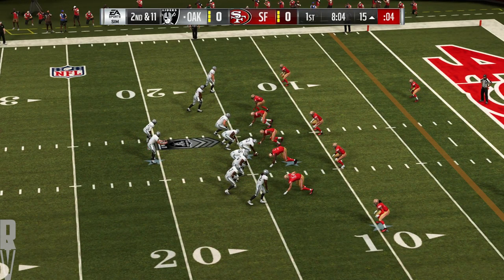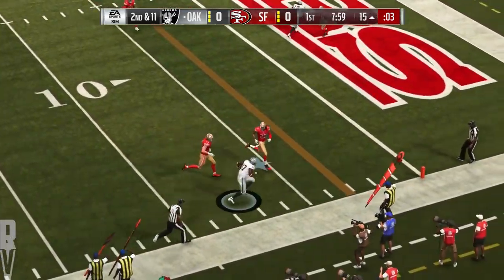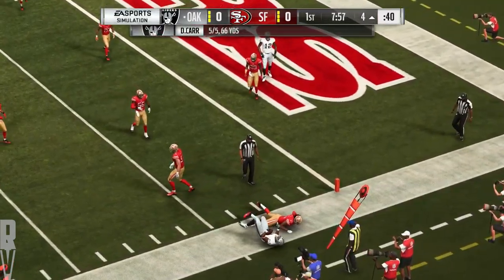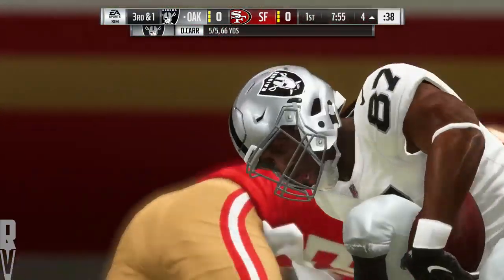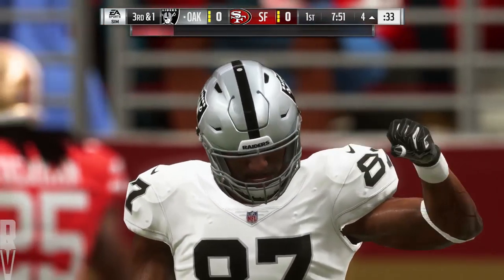Here's second and 11. On second down, here's Carr. And complete right side to Cook. And the stop will come inside the five at the four. They get 11 back on that one. It leads to third down.